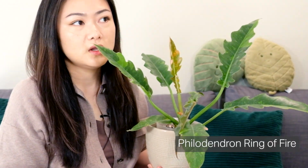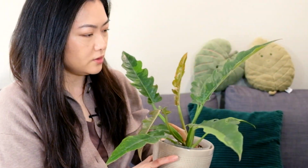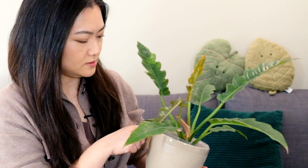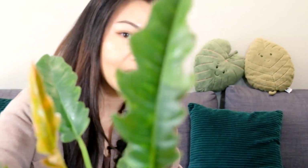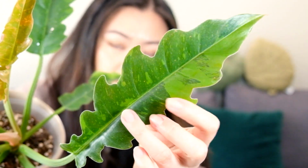Okay, the third plant I talked about in that video, I'm really hoping this is focusing. I'm really sorry if it's not. But anyways, the third plant I talked about in that video was this Philodendron ring of fire. I think when I talked about it, let's see, this was the newest leaf that still looked somewhat orange. But you can see that it's almost fully green now, but you can still see there's variegation.